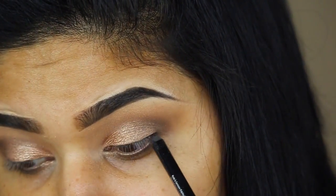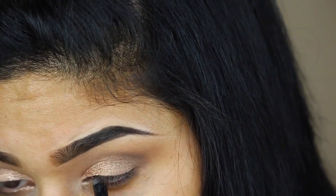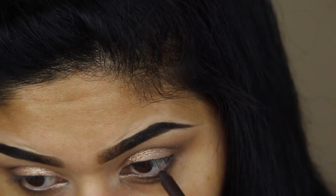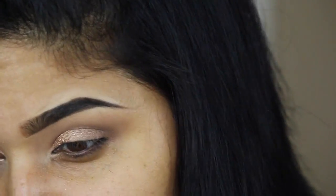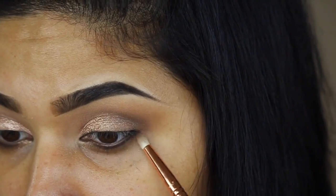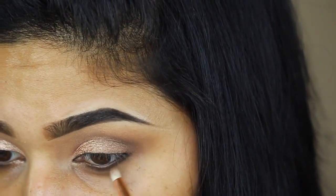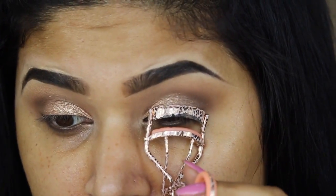Then taking my Urban Decay black eyeliner, I'm going to tightline with that. For the waterline, I chose to do something very down to earth, so I took my brown eyeliner by Urban Decay and applied that, and that is going to give me a little bit of a smoky effect, not too intense. I'm going to set that using the matte black eyeshadow from this palette, which is called Knockout, and then buff that out using the lighter shade called Fond of You.